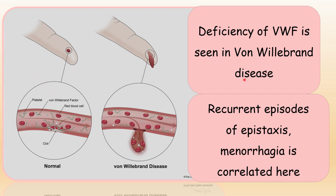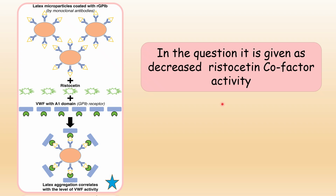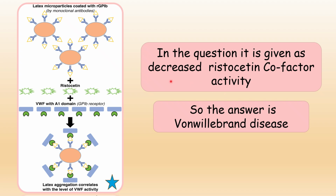So from this explanation, it is evident that von Willebrand disease may be the right answer, and also the point which supports this is the ristocetin cofactor assay. Ristocetin cofactor activity is when you have the latex particle coated with recombinant glycoprotein 1b and you are combining that with ristocetin, and if you add the von Willebrand factor, there will be activity between the von Willebrand factor and the latex. So if there is deficiency of von Willebrand factor, this activity is going to decrease. In the question it is given as decreased ristocetin cofactor activity, which indirectly tells that there is deficiency of von Willebrand factor. So the answer is von Willebrand disease.